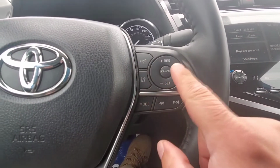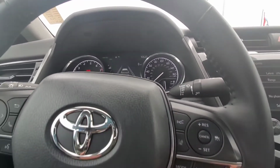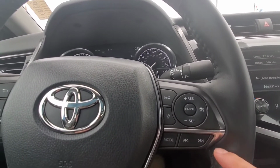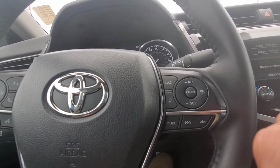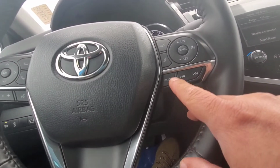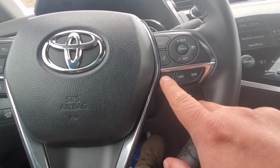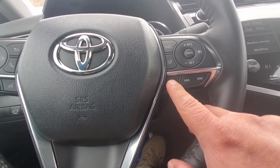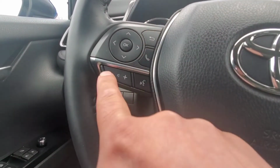Adaptive cruise control options right here. As you can see, we got our radar symbol up there. Does not kick in until you hit 35. We also have lane keep assist, so it'll pull you back into your lane for you. Very nice. And then we have radio functions right here as well. Can't go wrong, guys.